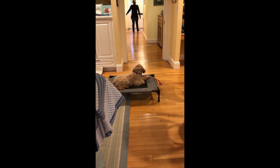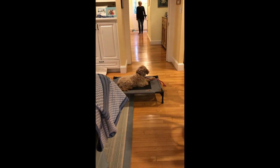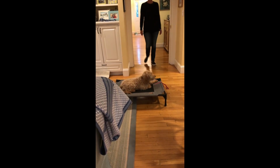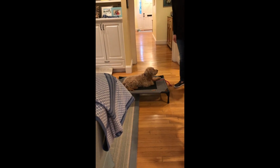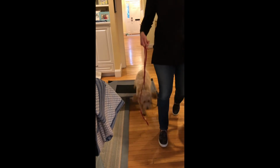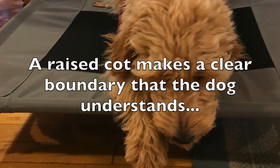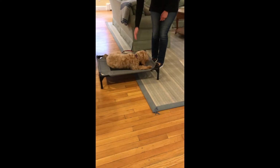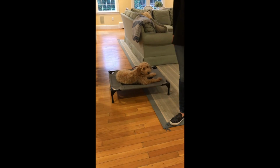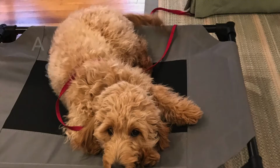She watches her owner, but she stays on the cot, so clearly she is learning the lesson. Praising a dog too enthusiastically or from too far a distance can cause them to leave the command or be confused. As we keep working over several lessons, we are going to increase the duration, the amount of time we ask them to stay, and the distance that we walk away from them.